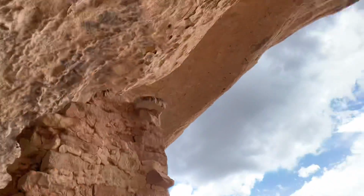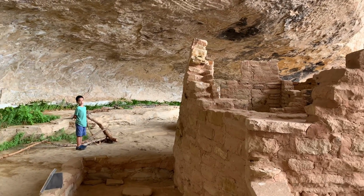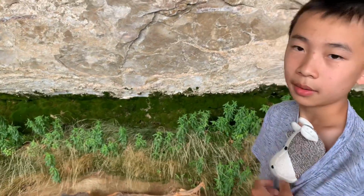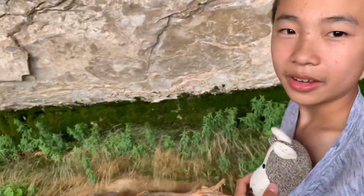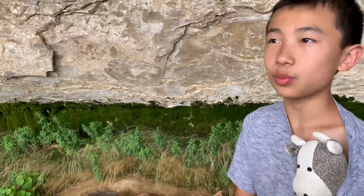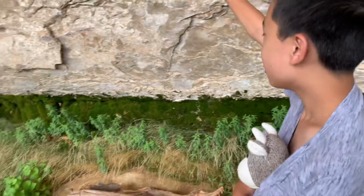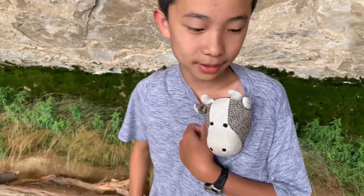I'm thinking that we should maybe move on. All the greenery here is because of seep springs, so the water seeps down all the way there, and then the plants are able to grow. And that's also how the natives got their water.